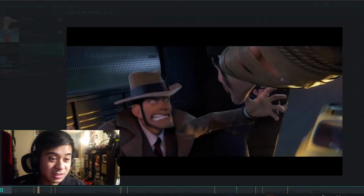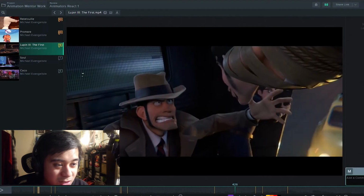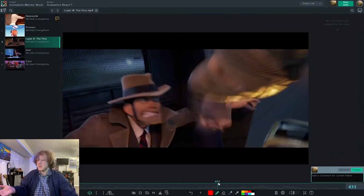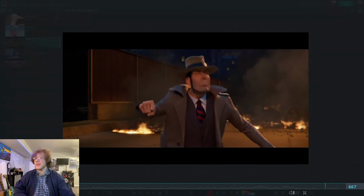That hang time is insane. I can't believe they got away with that. Oh, he almost comes completely to a stop here. And then he just floats in the air. He just floats in the air just so he can give his quippy line, and then when he needs to, back down. The last part that I really loved about this clip, that run, and then this.